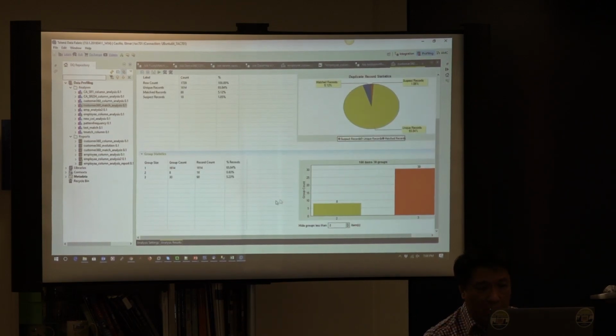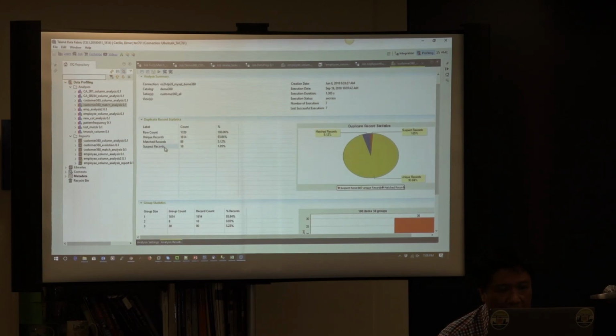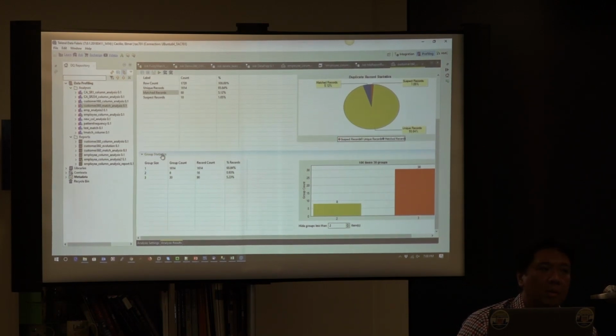Oh, right. Yeah, so you could. So you want to see the data itself, not following the rules? You can, in the analysis, right click and see the exceptions. But is there a way I can do it from the report, not from the analysis? Yeah, I have to find that. I'll get back to you.